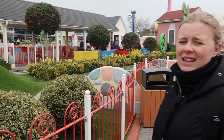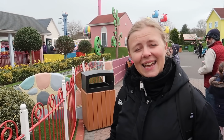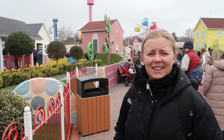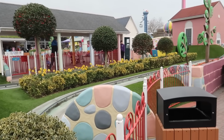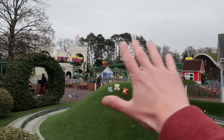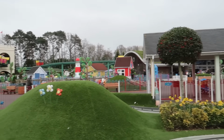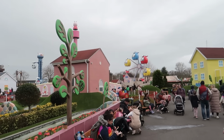It's so nicely maintained. Whereas this, to really keep the upkeep of everything, looks nice and clean and fresh, which is nice to see. And this opened a few years before CBeebies as well. It's crazy. Obviously, they've expanded it over the years because that whole section never used to be there over at the back, and that was added in as a phase two project. And I'm sure there'll be more Peppa at some point in the future.